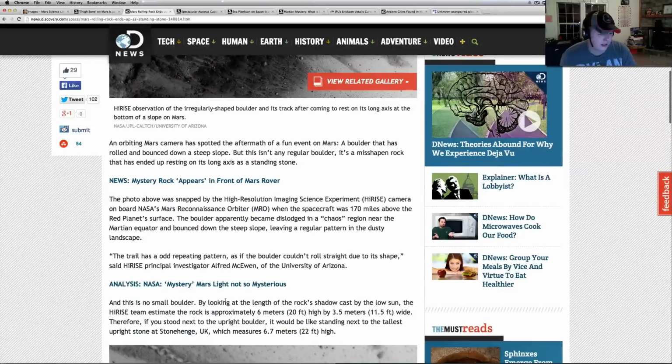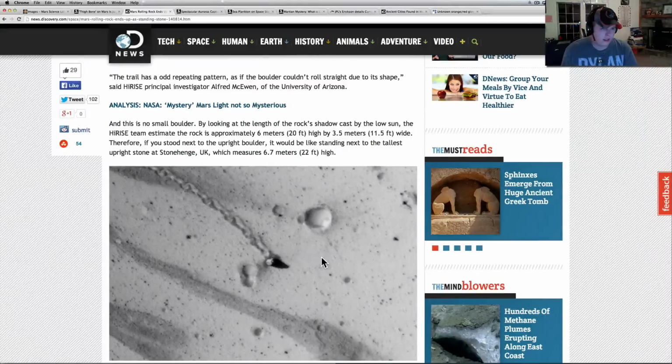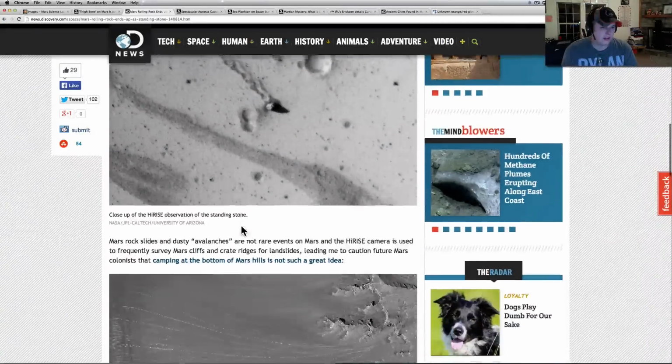All right, so this is what they're saying. And this is no small boulder. By looking at the length of the rock shadows cast in the low sun, the HiRISE team estimate that the rock is approximately 20 feet high by 11.5 feet wide. Therefore, if you stood next to the boulder upright, it would be like standing next to the tallest upright stone at Stonehenge, which measures about 22 feet. Pretty interesting. We're going to take a look at it here in a second.